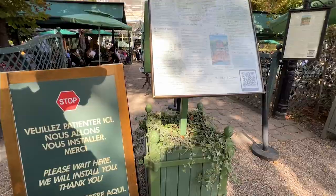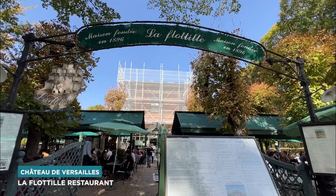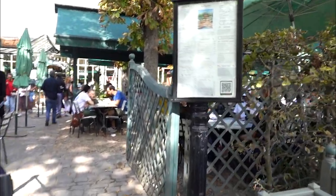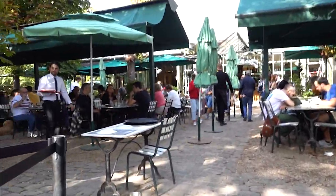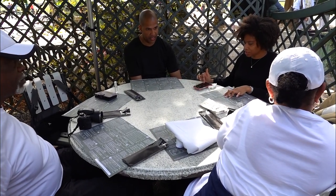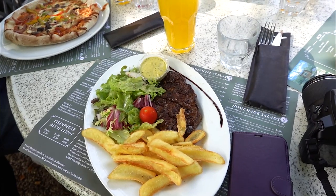We decided to eat at La Flottille, a restaurant right in the gardens of Versailles. But there are many places to eat, from sit-down restaurants like this one to quick ice creams and snacks. Or you could bring your own food at Versailles and have a picnic. But if you're gonna bring your own food, you definitely want to go through the park entrance, not the main entrance. Here we are having our food.